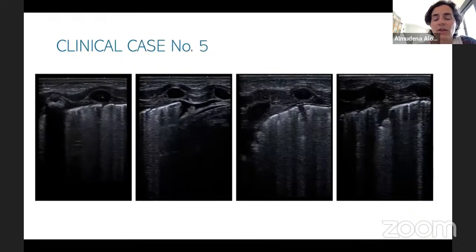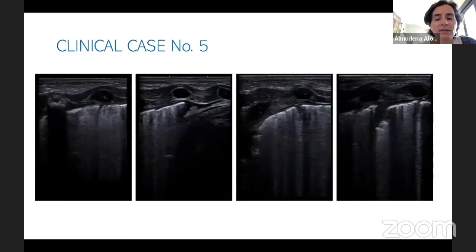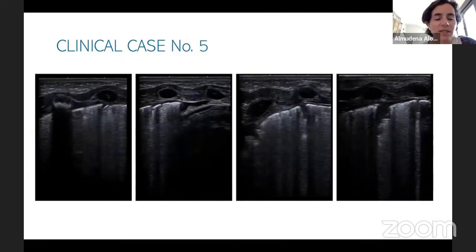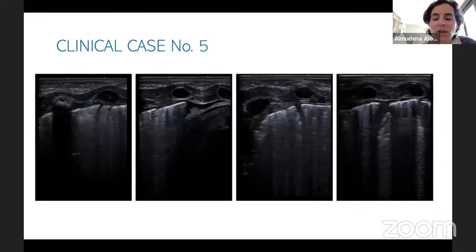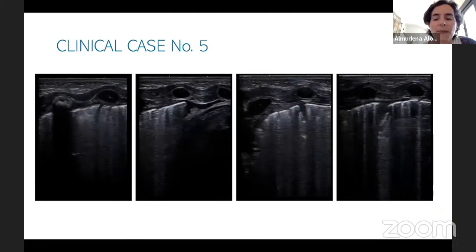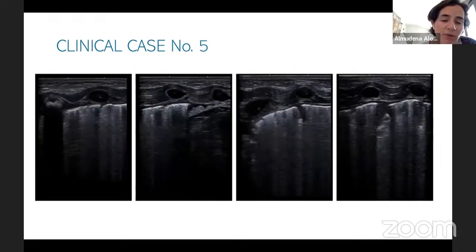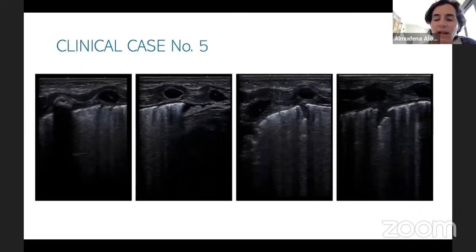And this is the case that I wanted to show you. As you have seen in the previous one, this is completely different. The clinical history is more or less the same. It's a term infant born by a quick vaginal delivery, in which we are called because the infant has respiratory distress at 3 hours of life. Probably he was in distress before that time.